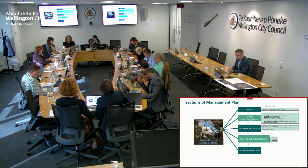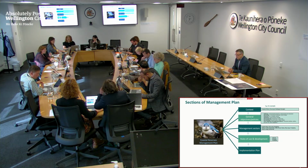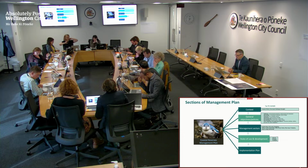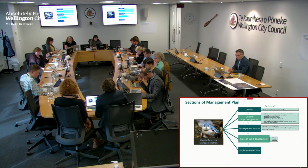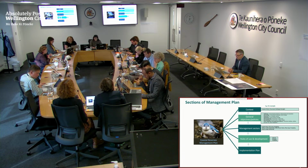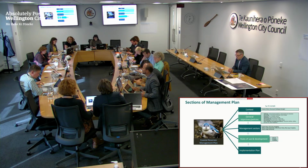So the sections of a management plan, just to give you a bit of an idea, is it has a bit of context, it has general objectives, policies, it has the management sectors, so that's specific areas on the coast that will look at specific policies and plans for those areas. It will have rules of use and development, that's what's allowed, managed, prohibited, and it will have an implementation plan.